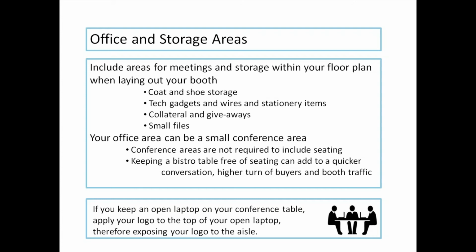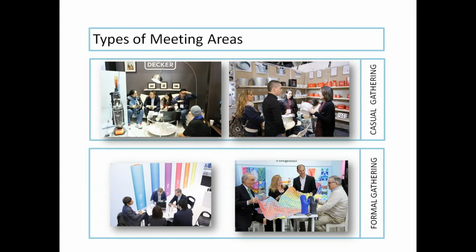Keeping a bistro table free of seating can add quicker conversation, higher turn of buyers, best booth traffic. If you keep an open laptop on your conference table, you can apply your logo to the top of the open laptop, therefore exposing your logo to the aisle even more so. The types of meeting areas that you're going to see in smaller booths are casual. In this Decker booth on the upper left corner, they're seated, and there's more of a formal gathering area as well in the lower areas.